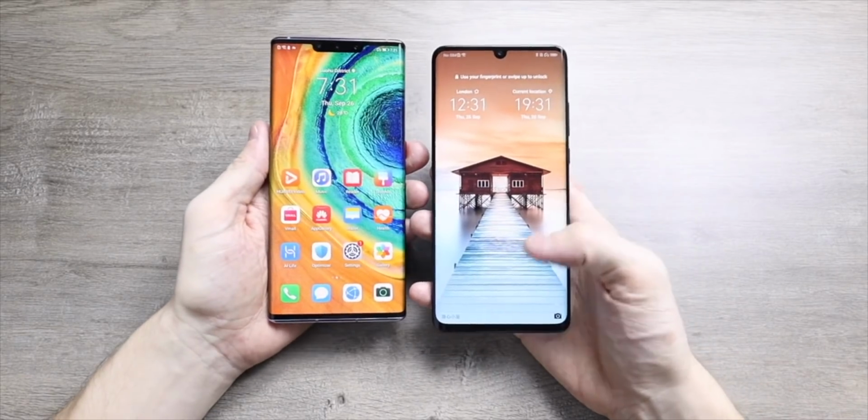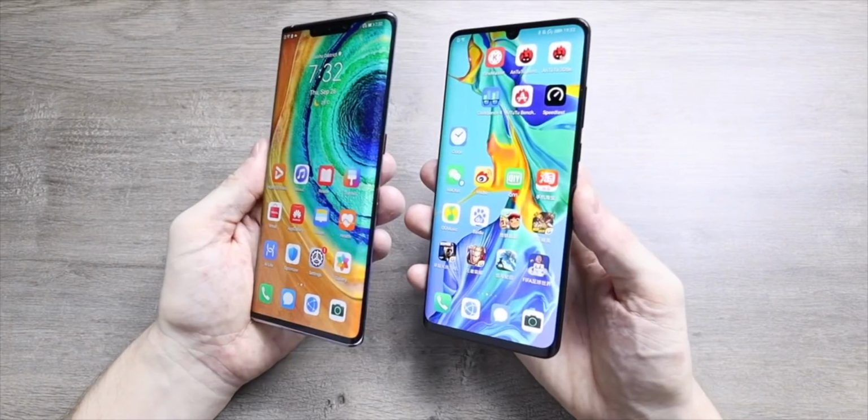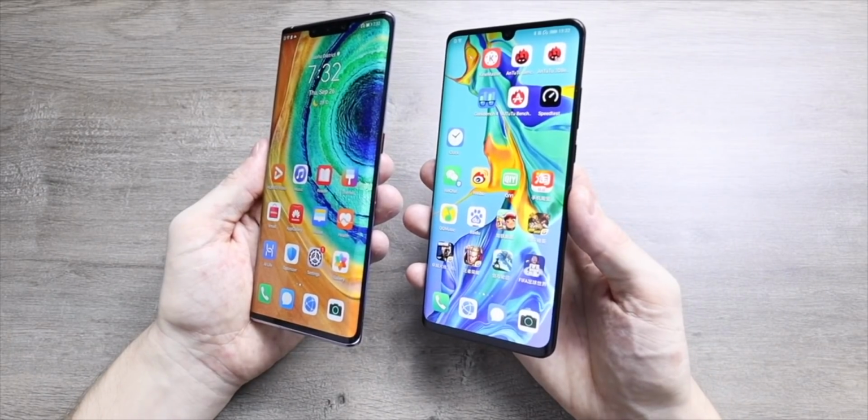More information on those screens thanks to Termi from Twitter. He actually says that the P40 is going to use a BOE screen. That is a screen manufacturing company from China, but the more expensive Pro version is going to use either screens from Samsung Display or LG Display. That's a good thing. In my opinion, Samsung make the best screens and LG are right up there too.